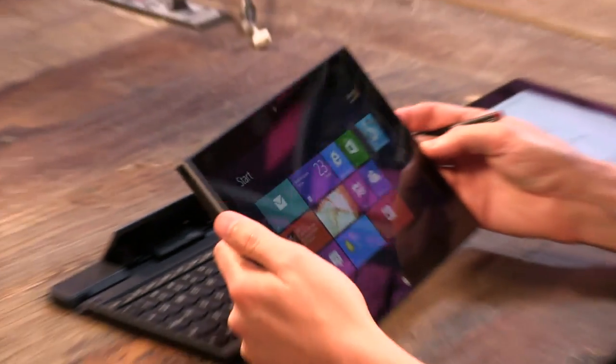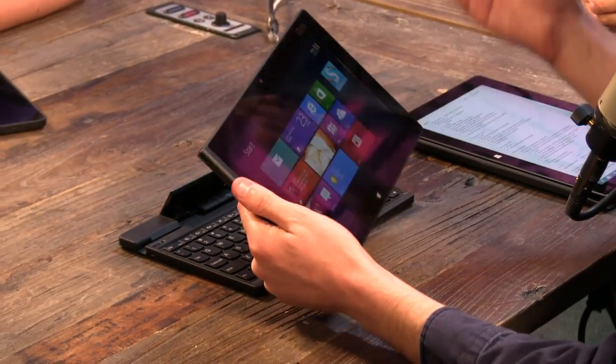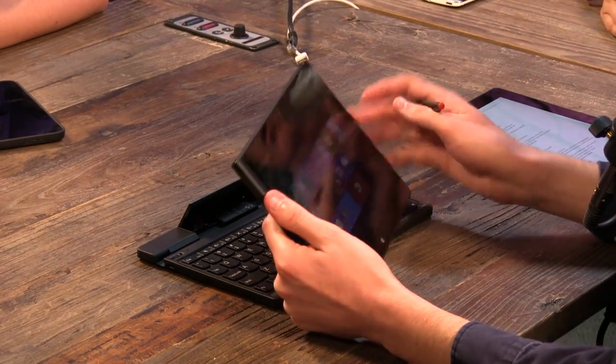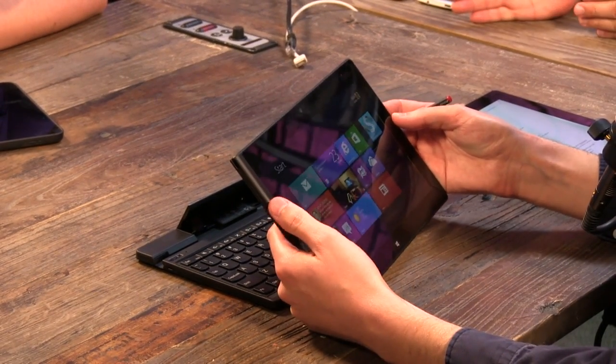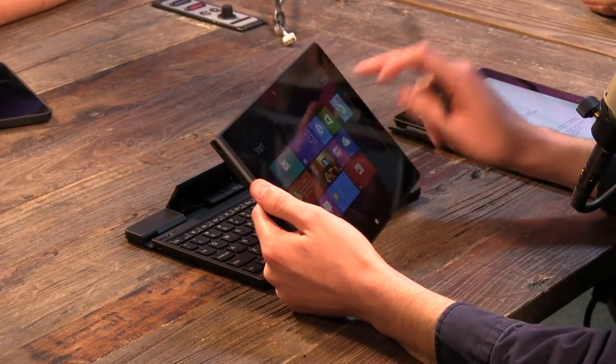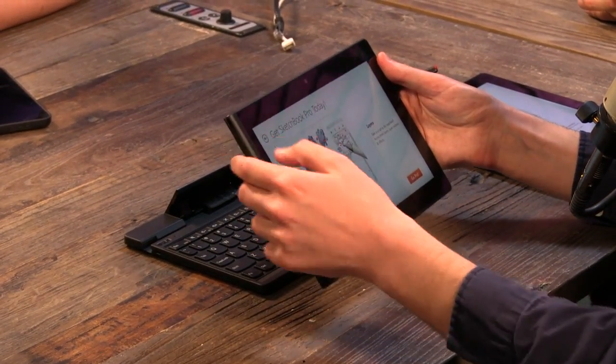I think there used to be a SKU that didn't have a stylus and therefore didn't have the digitizer, but I think they dropped that one, so now they all have it. That would have been the low-price $499 one. This is not $499. Not quite that low, but this is $750.